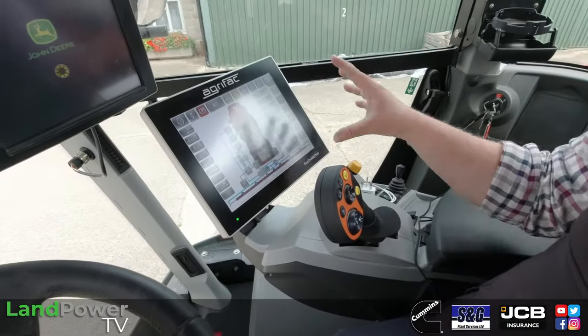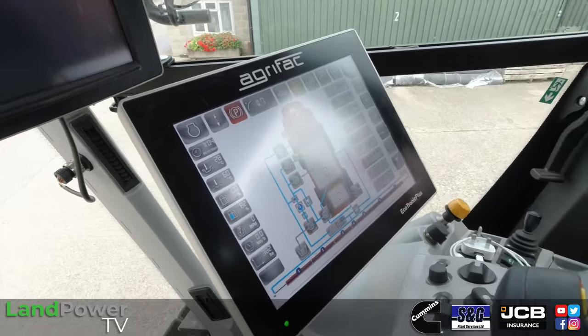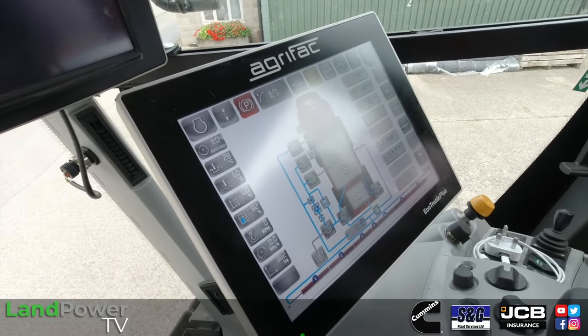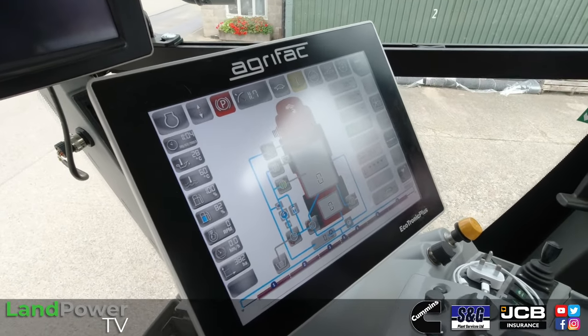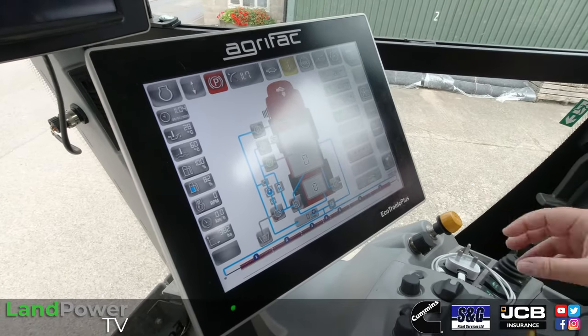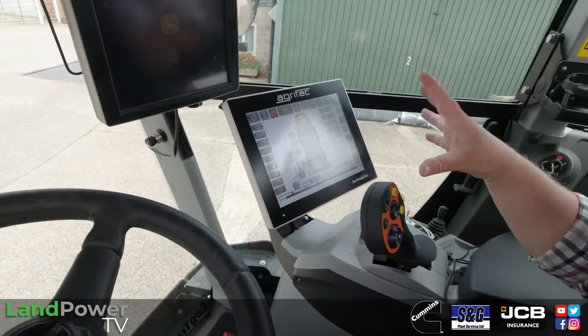Main control screen, everything that you need for your day-to-day spraying is there. There are no sub-menus to go to. You're not rooting through a million different pages. It's all on that first layer. It's either there or on your joystick. So everything's accessible, and you're not going through sub-menus and sub-menus to get to stuff. Everything's where you want it.